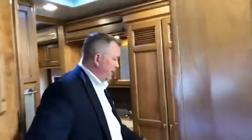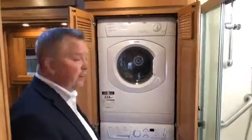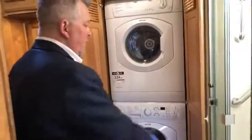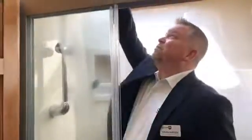Coming into the bathroom, the first thing we notice is the nice big stackable washer and dryer, to do your clothes and stuff. You need to have either the generator on or be plugged in. It does not work off battery power. You have a nice big shower. To get in here, you've got adjusters, and you can put it in different areas, but it's nice and big. And then you have your skylight. Nice little seat here too if you need it, or to keep some shampoo on.